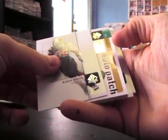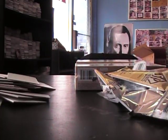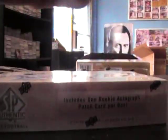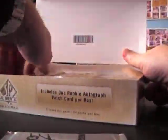Future Watch, Dwayne Harris. Here it is. Greg Salas. Pulled that one yesterday, I think. $6.99. Rookie patch autograph. And the last one is base. Number four. Another SPX pack. Empty.